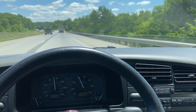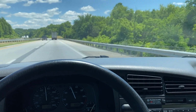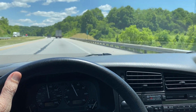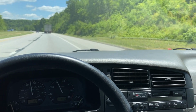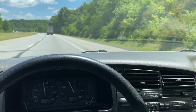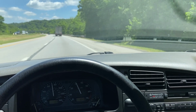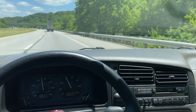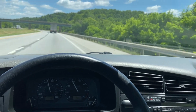The noise level is about what I expected. It's not bad for a convertible. I just call it moderate. You would probably have to speak up a little bit to have a conversation with somebody, but I'm not getting fatigued from the drive. The seat is actually pretty comfortable, and I'm very sensitive to different seats in cars.